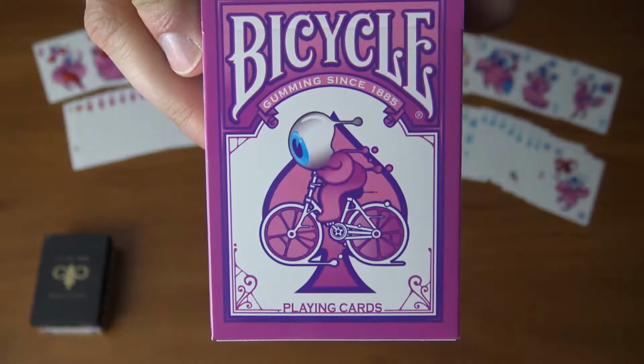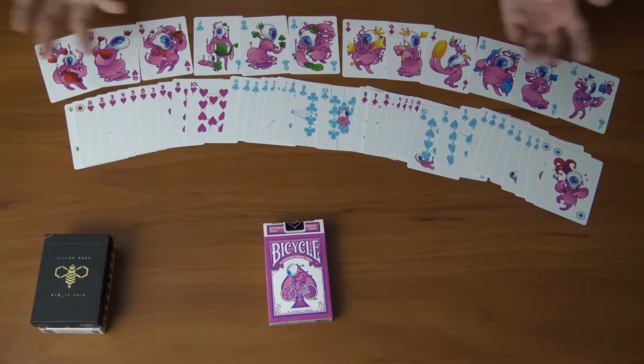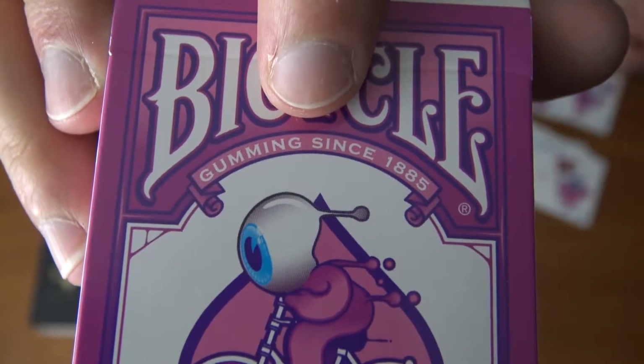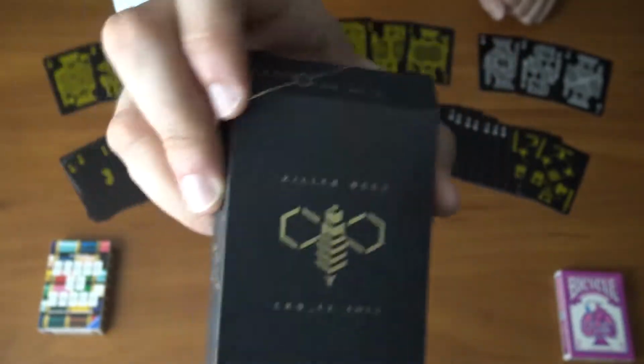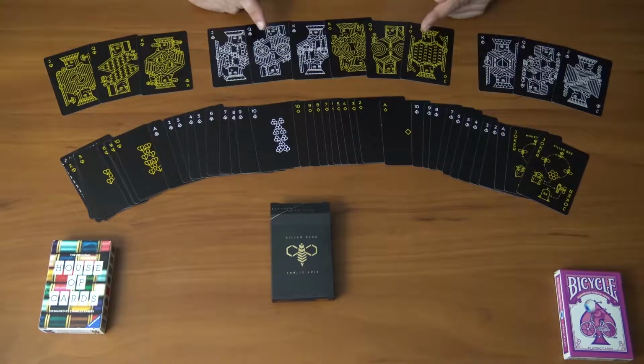There are a few other decks here that I'm not sure how to categorize since I literally just made this BS list up this week, but I think they're worth a mention. There's a strange Bicycle street art deck that somehow makes eyeballs look adorable. How do you make eyeballs look adorable? Also notice it says gambling since 1885, not trusted since 1885. And no, not the bees, not the bees! The Killer Bees deck. It's really neat with the geometric designs.